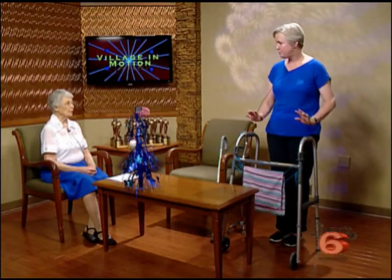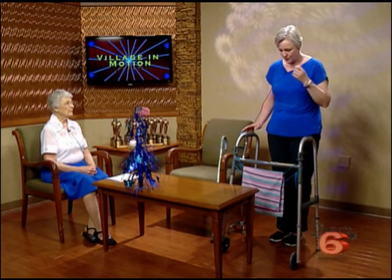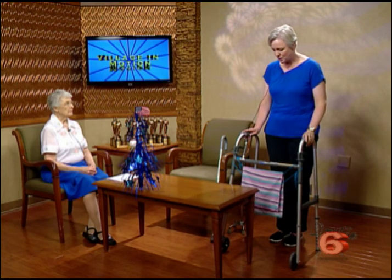Another thing with the rollators that is very important: the regular rolling walker does not have brakes on it, whereas the rollators do have hand brakes. So it's always very important that you lock the brakes of the rollator before you sit down in a chair and before you stand up from it, because otherwise it can just push away from you. So that's another important safety thing to remember.